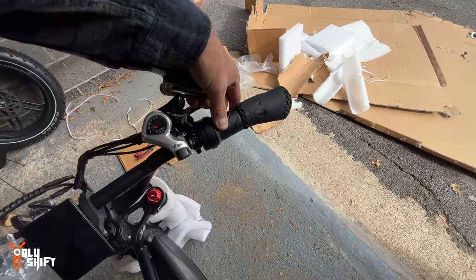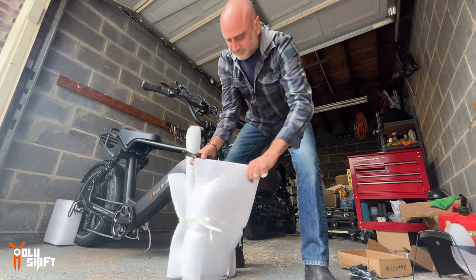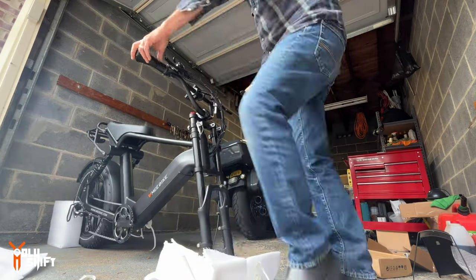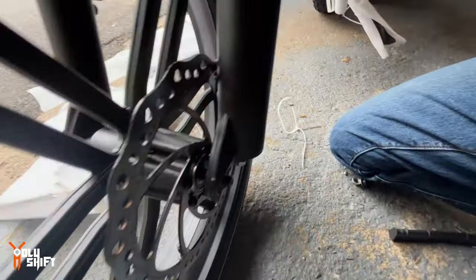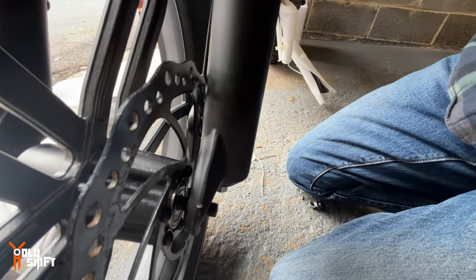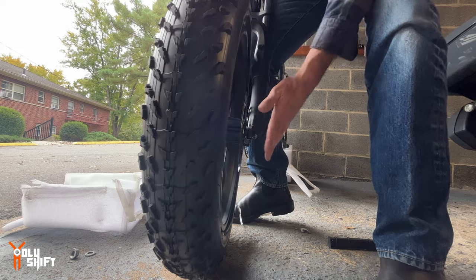That's the throttle. They call it a half throttle because it's, you know, half of the grip. Let me take this off. Well, over here I got the big spacer, but here I need to get the small spacer right here between the disc and the fork. And I got the disc itself between the two pads of the brake. There you go. Got it all in place.